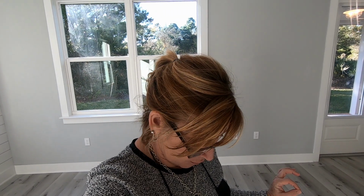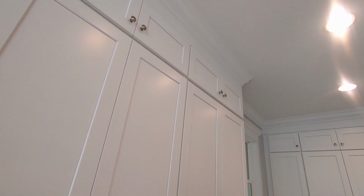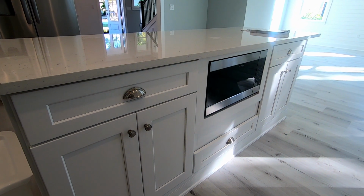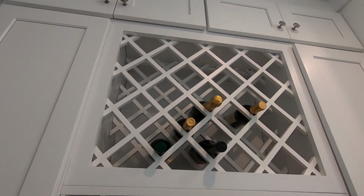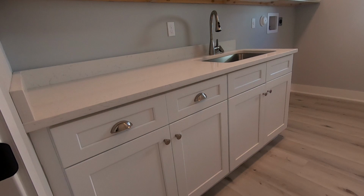So the floors are beautiful. They're a wood grain, hand scraped, manufactured, looks like luxury vinyl. Kitchen cabinets are a white shaker, raised panel with crown molding. Directly off of the kitchen is an oversized laundry room with lots of storage.